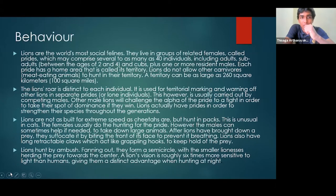So lions are the world's most social felines. Felines are the members of the cat family, and they live in groups of related females called prides, which may comprise as many as 40 individuals, including adults, sub-adults, and cubs. Sub-adults are the member lions who are between the ages of 2 and 4, and there may be from 3 up to 40 individuals in a pride, plus one or more resident males.